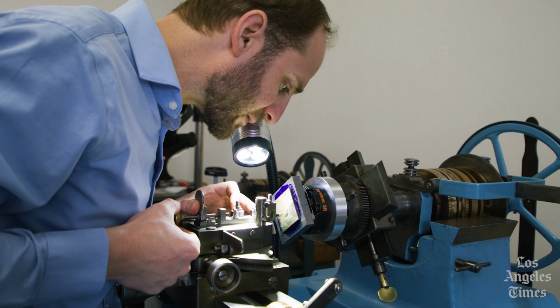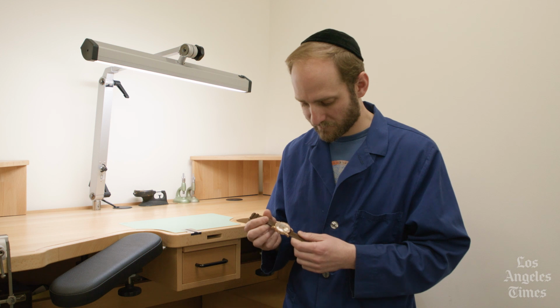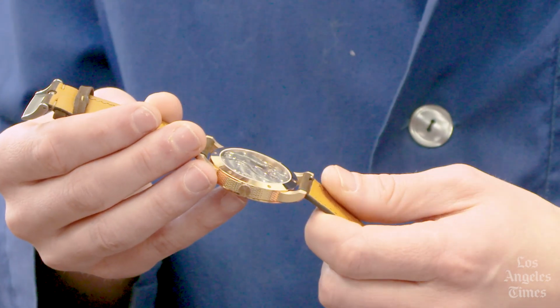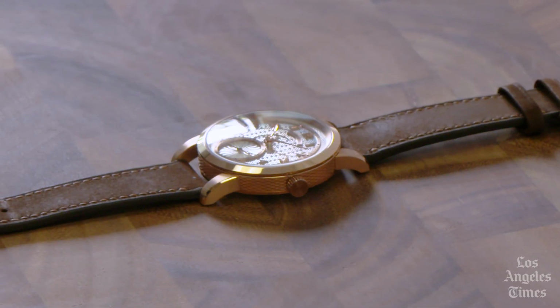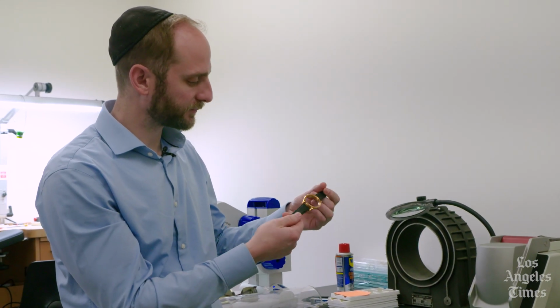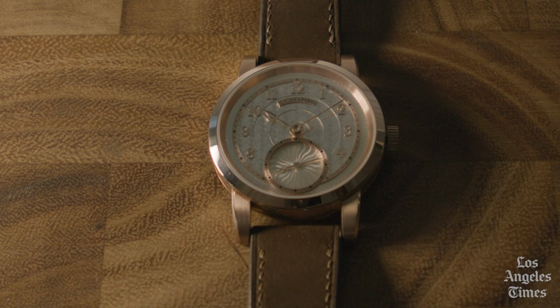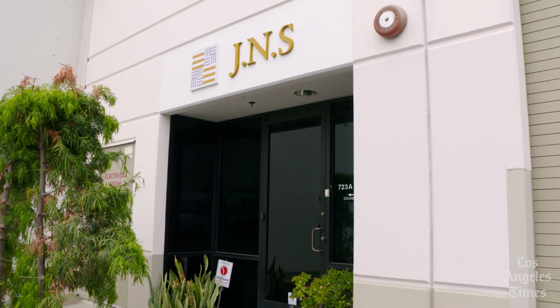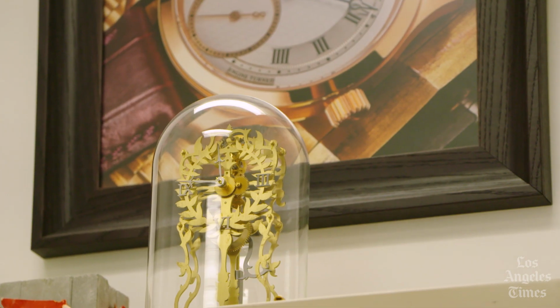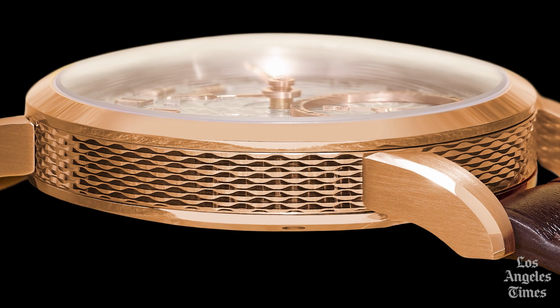Joshua Shapiro, former history teacher, current watchmaker. But not just any kind of watches. Watches that are handmade and sell for tens of thousands of dollars. While he's been making timepieces for over a decade, the partly self-taught watchmaker has finally achieved what he'd been trying to do since he started, creating a watch almost entirely made in the United States. His company, J.N. Shapiro Watches, has done it in Inglewood, and he's named the timepiece Resurgence.